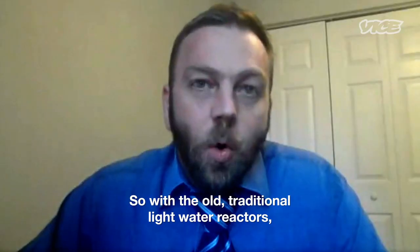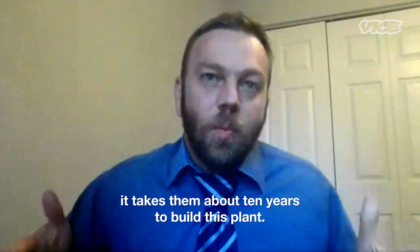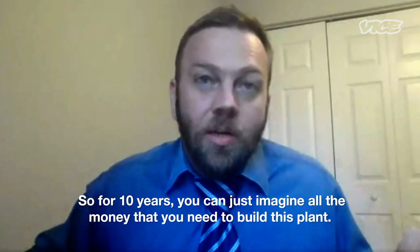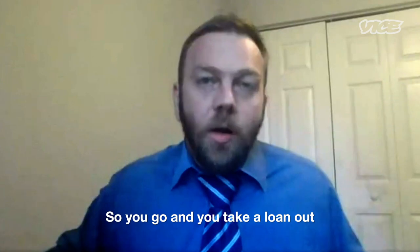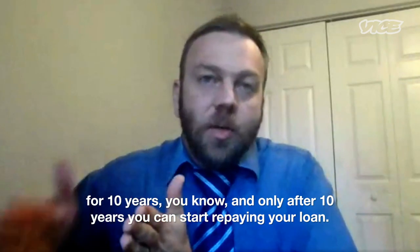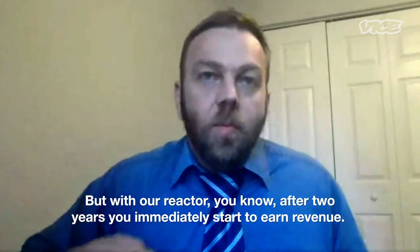So with the old traditional light water reactors, it takes them about 10 years to build this plant. So for 10 years, you can just imagine all the money that you need to build this plant. So you take a loan out for 10 years, and only after 10 years can you start repaying your loan. But with our reactor, after 2 years, you immediately start to earn revenue. X Energy recently received $80 million from the U.S. Department of Energy to help build its futuristic reactors.